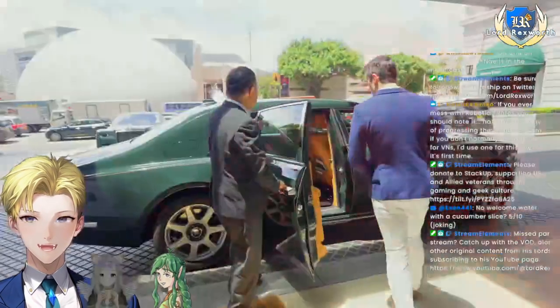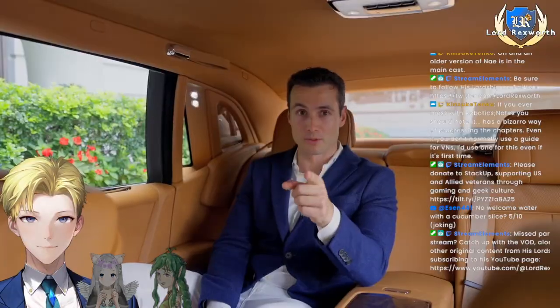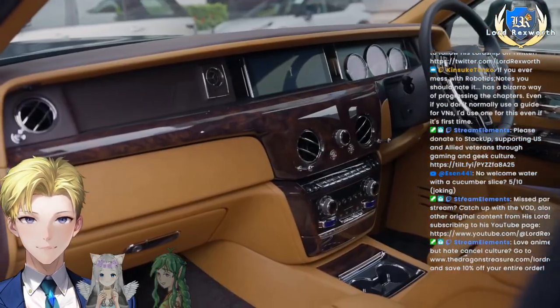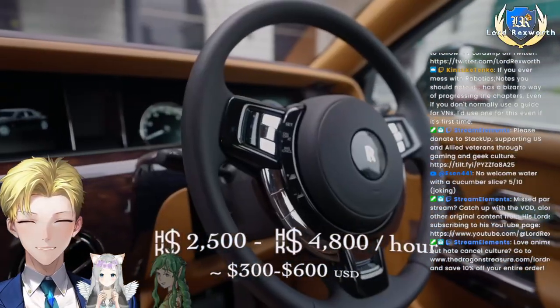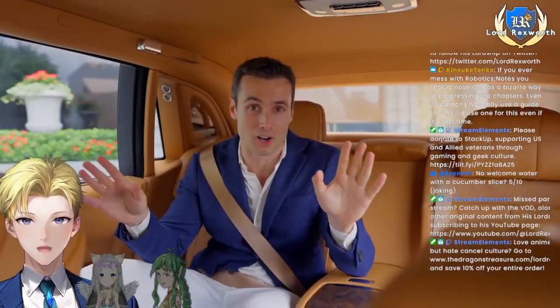So you saw the Rolls-Royce fleet earlier in this review, and now we are inside of one. These Rolls-Royces can be booked for anywhere between 2,500 to 4,800 Hong Kong dollars per hour, and they'll take you anywhere you want to go in Hong Kong.